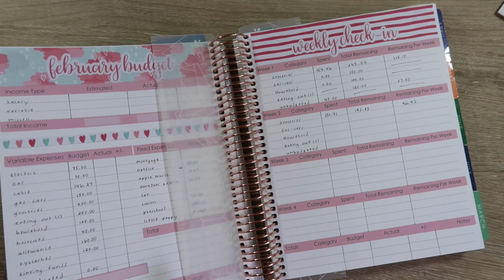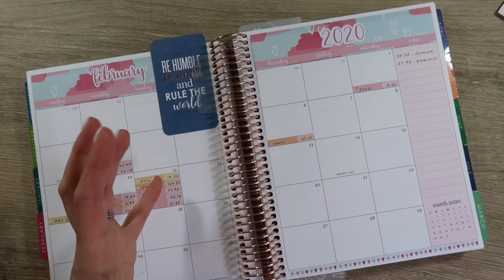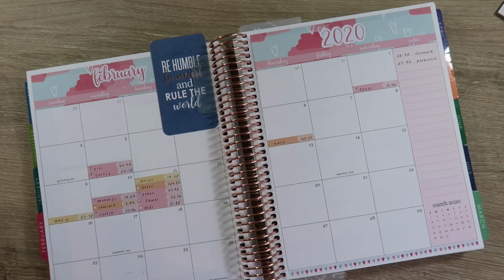And the reason you see nothing for household, we have purchased household items like toilet paper, body wash, and little sponge replacements. We did pick those up, but I had a gift card. I had a bunch of gift cards for Target.